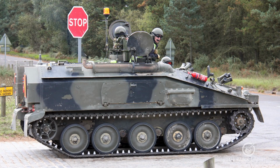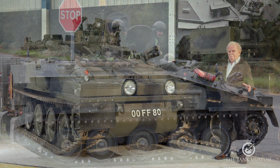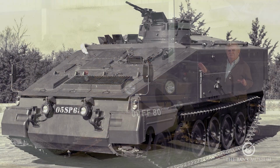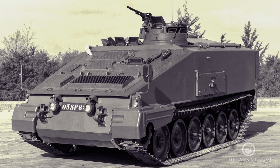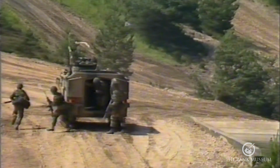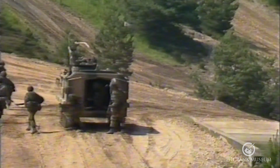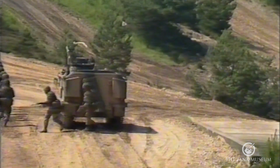But it does have a slightly bigger, wider as well, vehicle called Stormer, its sister, which carries an infantry section of 10 men, as against the 3 or 4 that you can get in here. It has 6 road wheels instead of 5. It has a Perkins diesel, a much more powerful engine in the front here. It's otherwise very much the same, only bigger, quite a bit bigger.